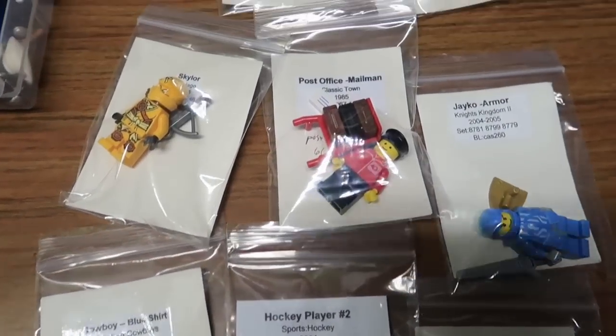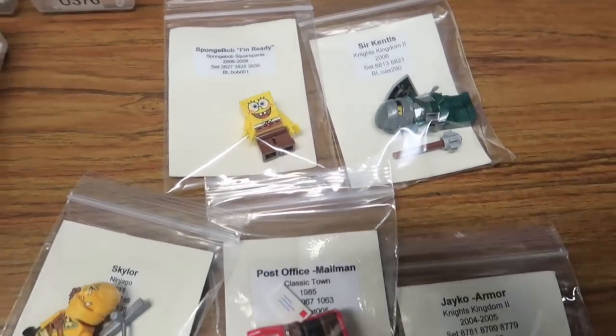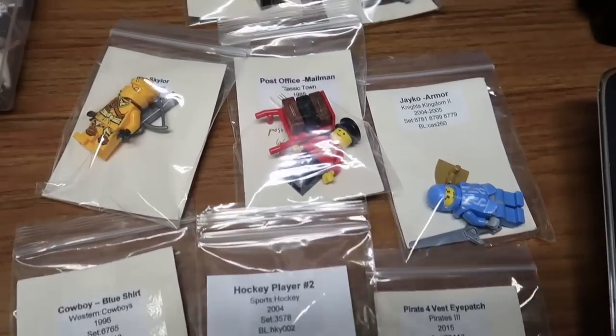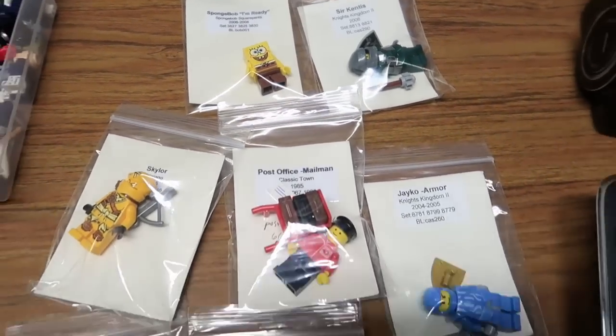Well, that order is quite impressive. It was $34. And I had multiples of some things too. And I was able to create all of these. That's not a ton, but definitely some good stuff.